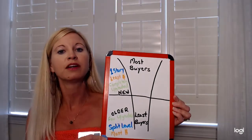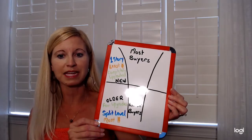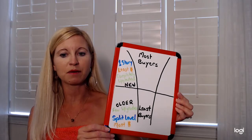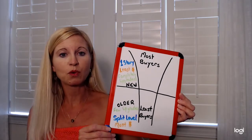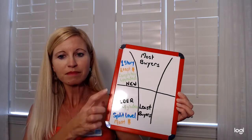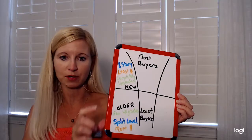So if you're buying a home for 2 to 3 years, there is a little chart that I like to use. This is our buyer funnel. At the top, you'll see where it says the most buyers, and at the bottom, we've got the least buyers. So what you're going to try to do, obviously, when you're buying in the short term, is defer to the houses that are going to appeal to the most buyers.